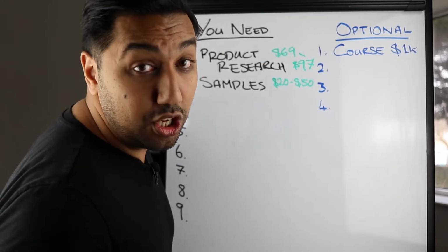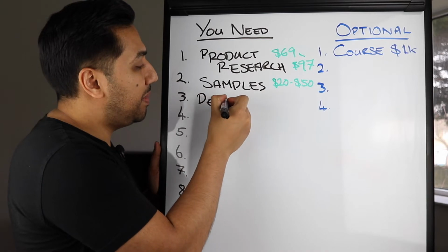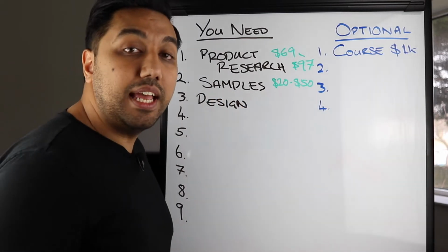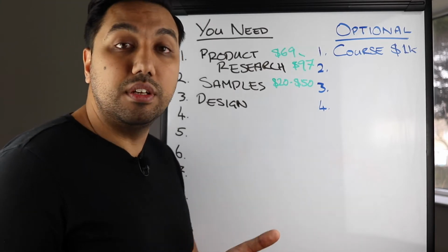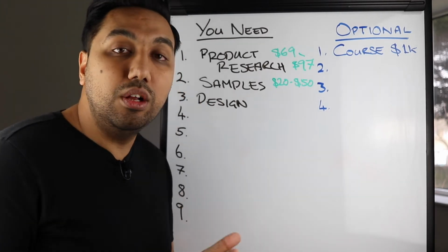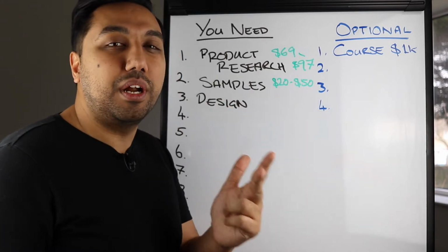Now, the third thing you're going to need is design. Now, let me explain what I mean by design and what's included within design. When you're looking at design, this could be the box packaging that your product actually goes in. This also includes the logo that you make for your product, for your brand. And it also includes the photography that you would need to make sure you get your product off on the right foot.